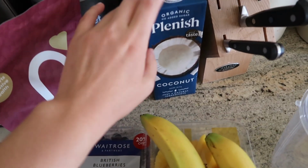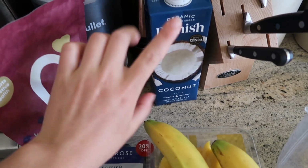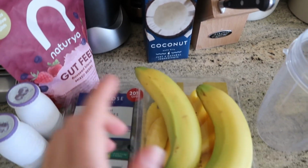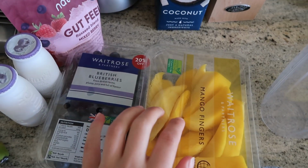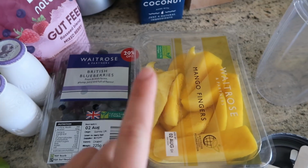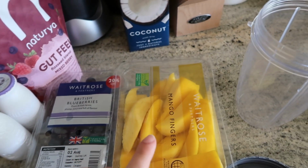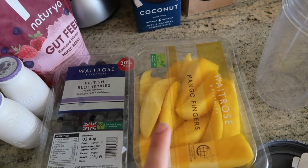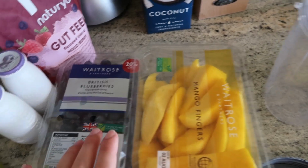Then some nice coconut milk. The Plenish coconut milks and the Plenish milks are the ones that don't have any gum or filler or anything. It's just natural ingredients. Then I've got bananas because they always make it really nice and yummy. Mangoes. I cheat. I always buy mangoes chopped up because by the time you've bought a whole mango, faffed around cutting around the stone, for what you pay for, you actually don't get a lot of mango. So I think this is the easiest and probably more efficient way of doing it.